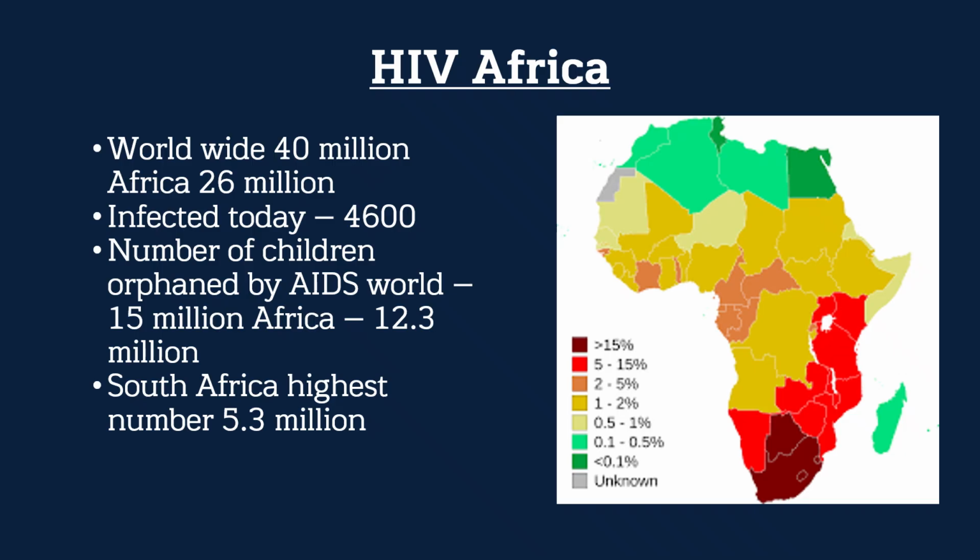There's about 40 million currently battling HIV worldwide, 26 million within the continent of Africa. Thousands are infected daily. Children are, of course, orphaned as their parents pass away through this disease, and we've seen it migrate as an epidemic through East Africa, really settling within South Africa, where there's the highest number of AIDS and HIV at 5.3 million.